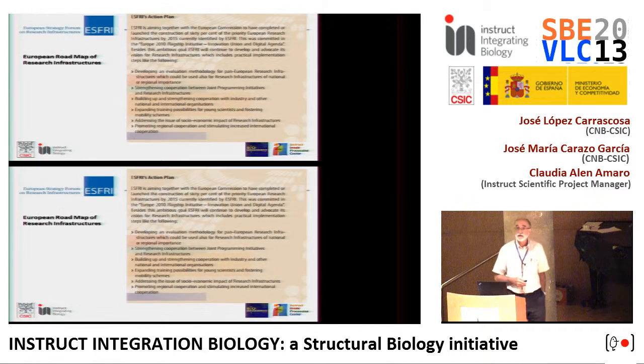Instruct is one of the several projects that have been launched under the umbrella of ESFRI. ESFRI is the European Roadmap for Research Infrastructures. This is a very big European project that started more than 10 years ago, and it was launched by the European Commission. The idea was to set up a roadmap for large European infrastructures, to provide European or international access to these large infrastructures.